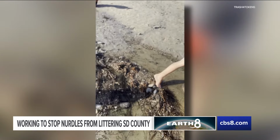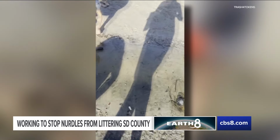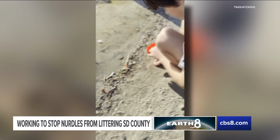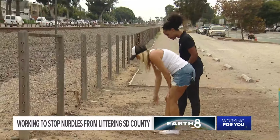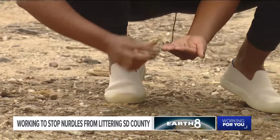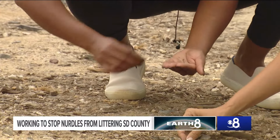Well, Claire, who was already working to stop nurdle pollution in South Africa, found them at our local beaches along with her son after moving to San Diego about 3 years ago. She estimates roughly trillions of these pellets have been found locally. So you'll see them all along here. So they're flying from the trains. Just on our short walk, we found a large number of them. I just found 3 while we're standing right here.